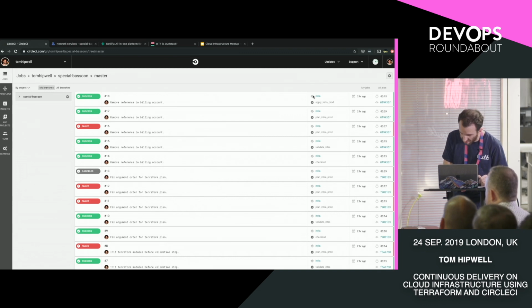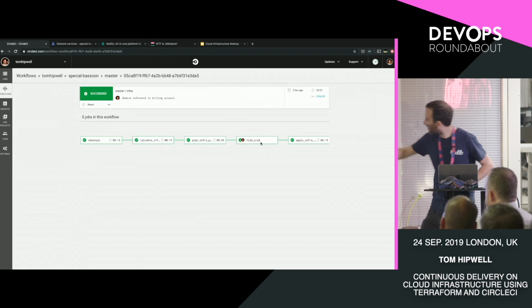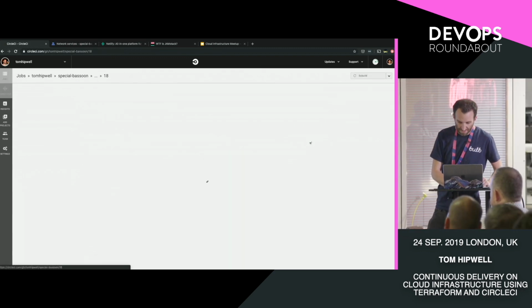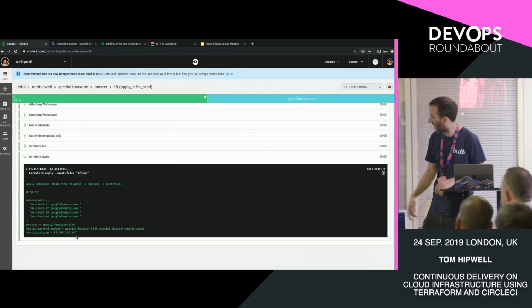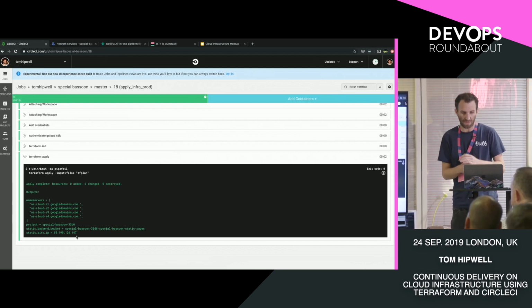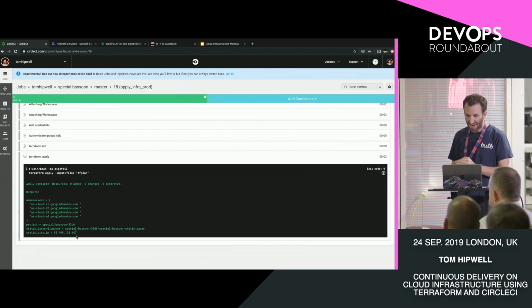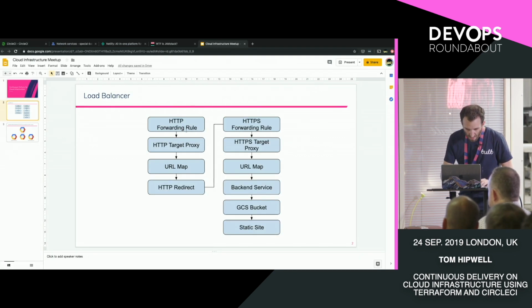Here are all the failed ones, from when I was trying to get it working. The hold step, where you can see that I was the person who went in and approved it, and then the apply at the end. The apply has just said, hey, I've got nothing to apply, and then these are the outputs that it prints back to screen when it completes, which is just the name server information and the IP address that the app is being served on. And that's about it. Cool.